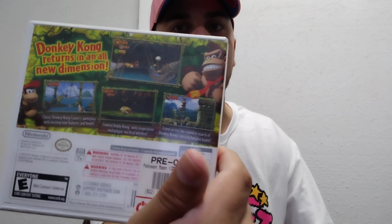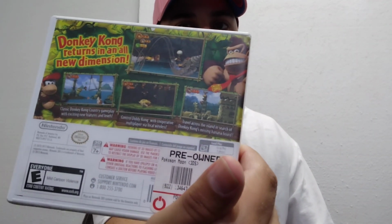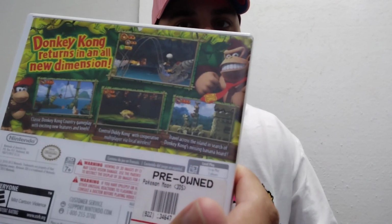Donkey Kong Returns 3D. Now this is one of the first games that I got on my 2DS, the original one I had, which was black and red back in the day. And this was a reboot of the Donkey Kong Country series. Pretty fun, pretty challenging.